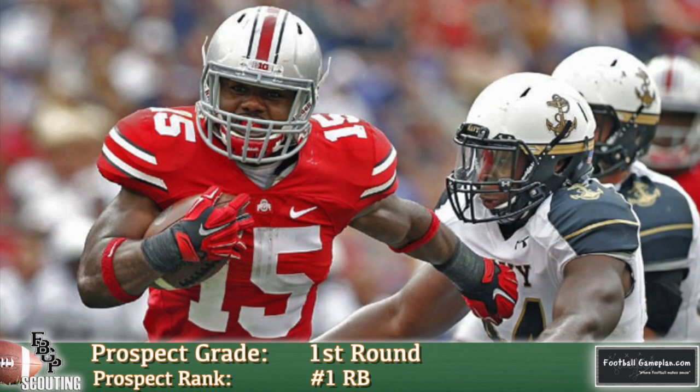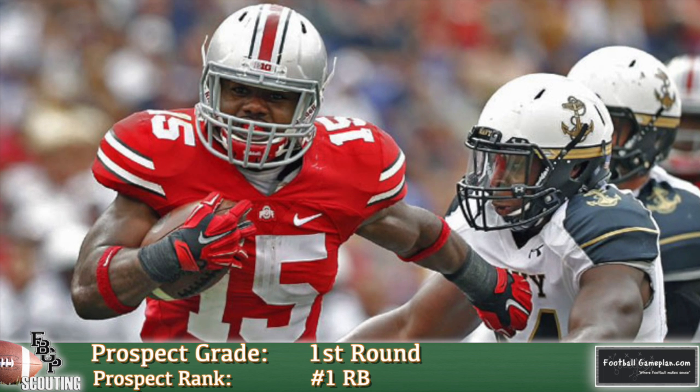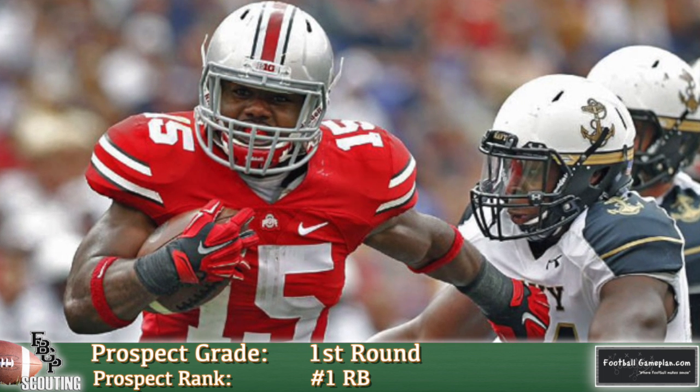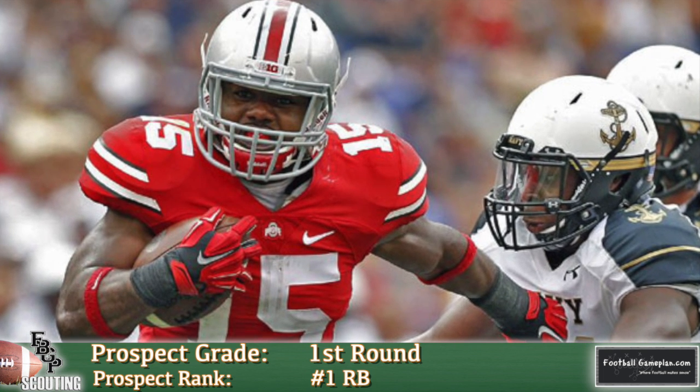Ezekiel Elliott graded out as a first-round prospect and my number one rated tailback in this year's draft class, and quite honestly, he's probably the cleanest running back I've seen in quite some time. All three facets of playing the position, he excels at, and I think when it's time to do our big board, he may be near the top.